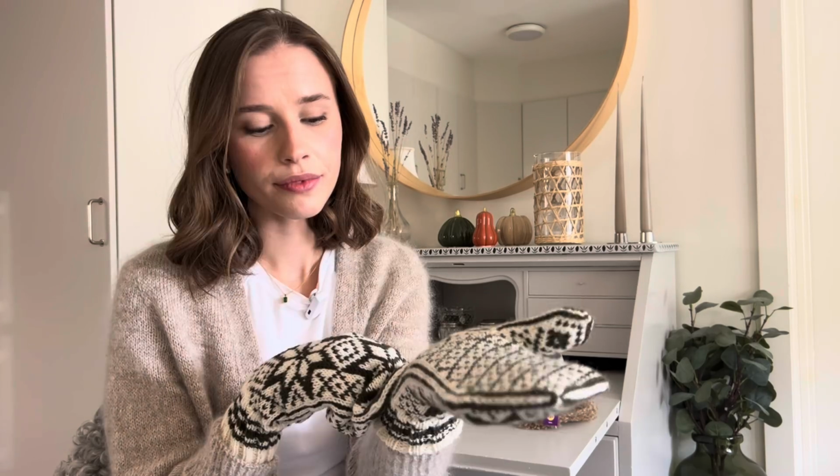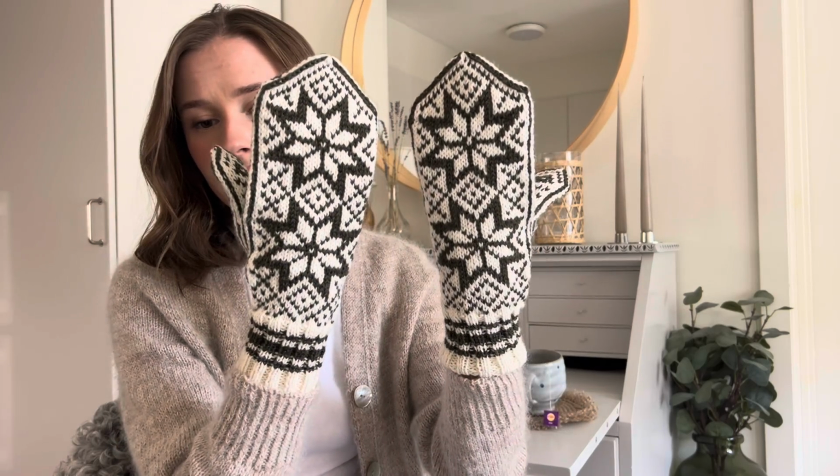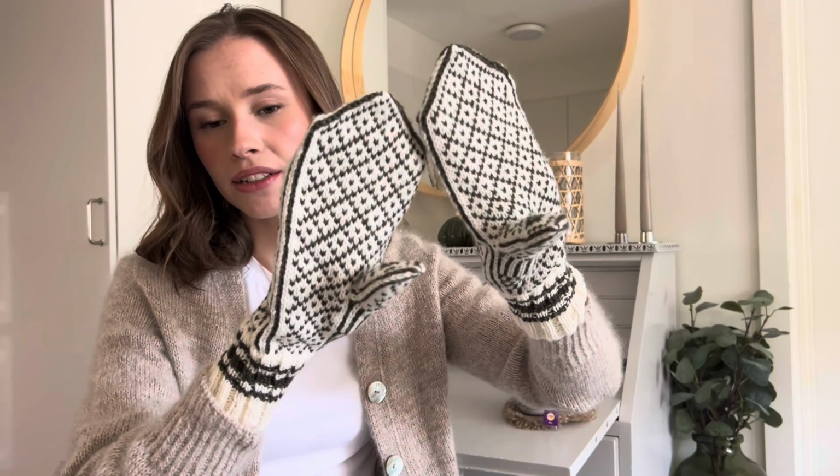I can put them on so you can see a bit better. So here they are. I really like how they turned out. I knitted these exactly to pattern.